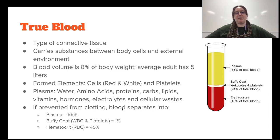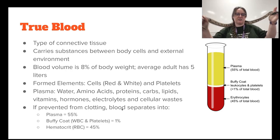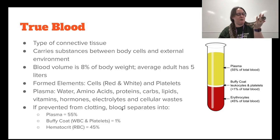So anyway, remember, blood is a type of connective tissue. It carries substances between body cells and the external environment. Blood volume is 8% of body weight. The average adult has 5 liters. So if you find more than 5 liters somewhere, somebody's dead. The formed elements are the cells themselves, which are the red and white cells and the platelets. The plasma is water, amino acids, proteins, carbs, lipids, vitamins, hormones, electrolytes, and cellular wastes, all in one fabulous liquid form. We're going to break that down and talk about it in another chapter in a bit.